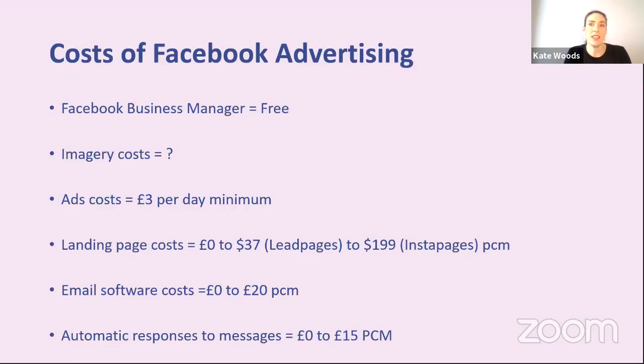Your next costs, and I think these are really important ones, are the costs of your imagery. The reason I've got a question mark there is because that can be nothing, you can do it yourself, or you could buy them through a stock photo site, which could cost you around about £10 an image, or you could pay someone to do them for you.